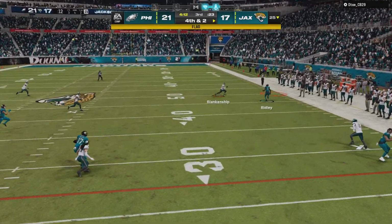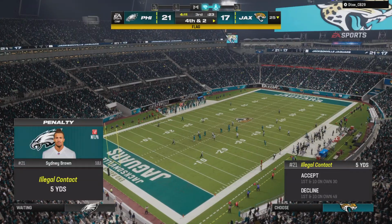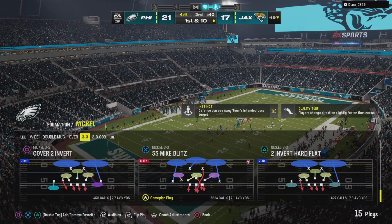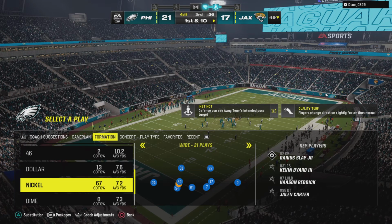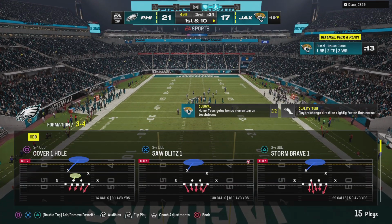Here's Lawrence. Pass to the sideline and pulled in. And he'll go out near midfield at the 49. So they elect to decline it. And why not? Just go ahead and let the play stand, and they'll take that. That's what I like to hear.